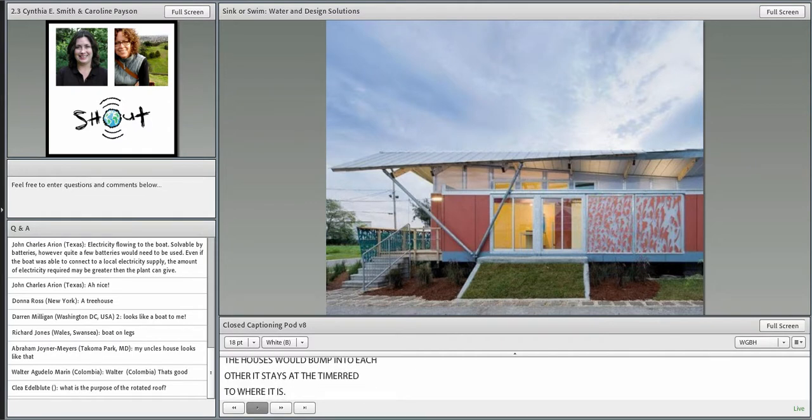Any idea? We have a question here about the purpose of the design of the roof and how it sort of looks like it's rotated.